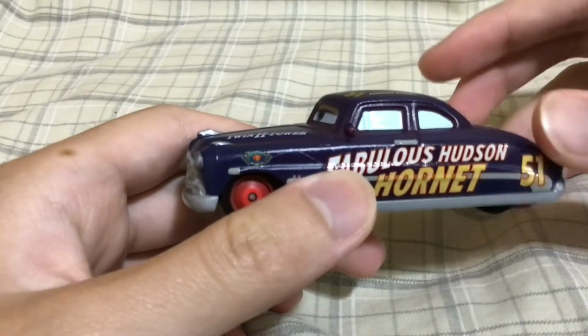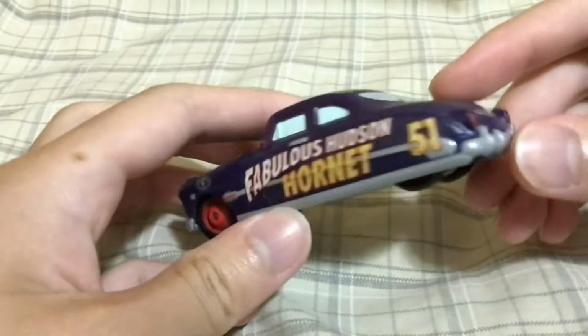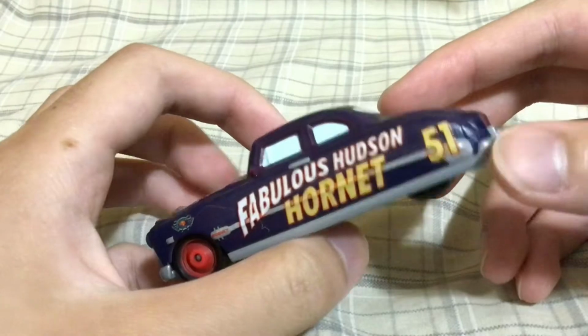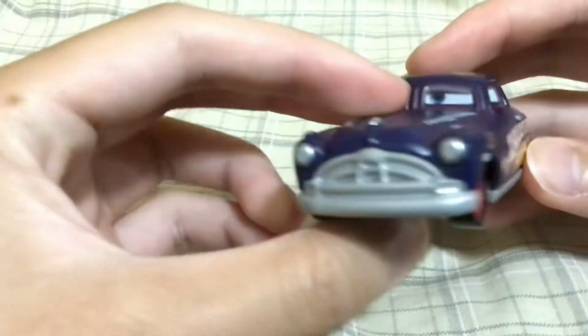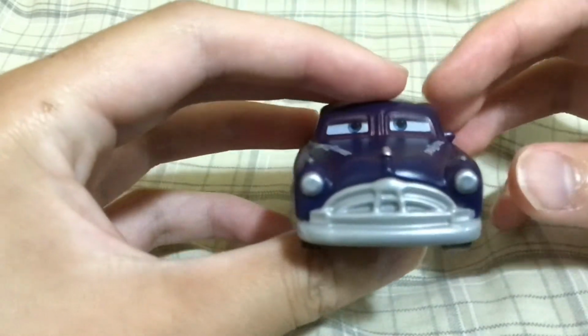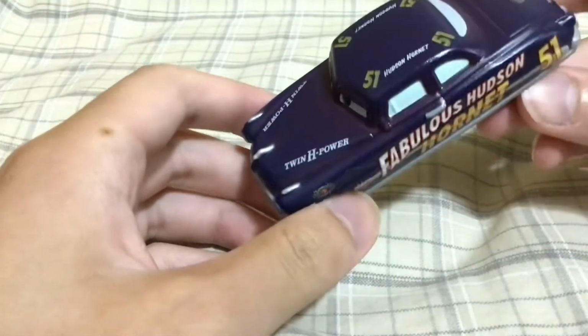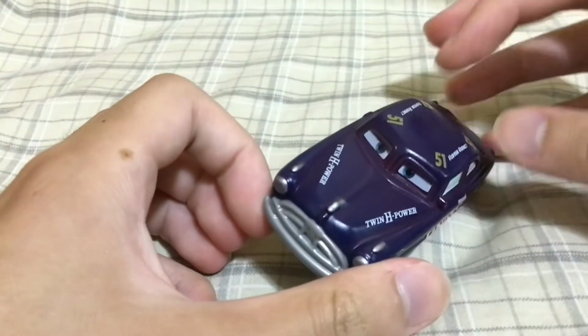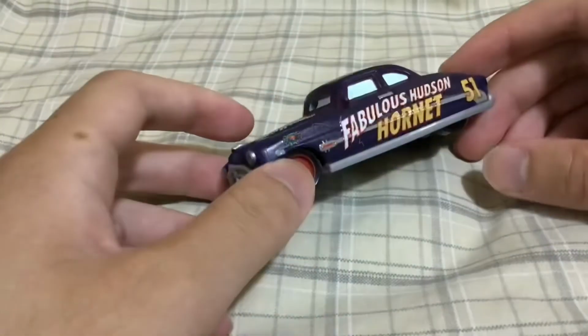Anyways, moving on. As you can see, this is Doc Hudson from the olden days. So, like, before Cars 1, this is what he looked like. And yeah, he looks very cool. I like his red wheels. Very nice. Anyways, this Doc Hudson changes color from blue to red if you put it in hot water. But right now it's blue because I like the classic blue Doc Hudson.